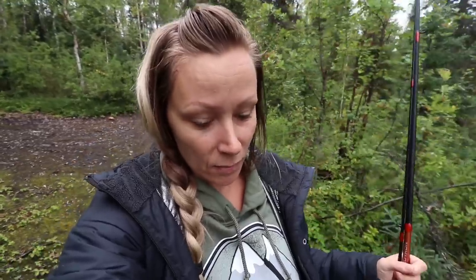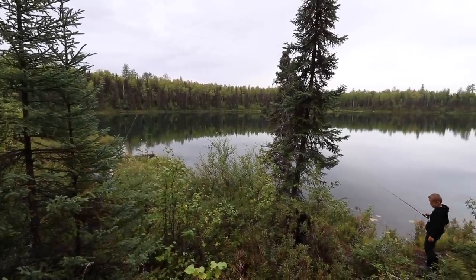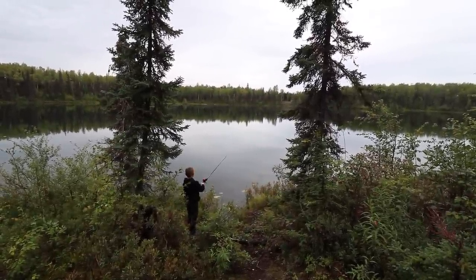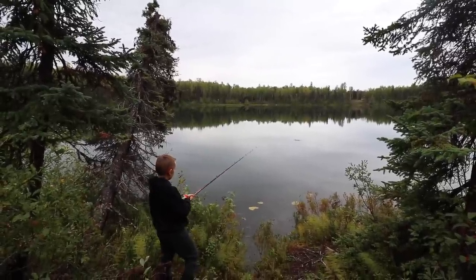All right, we've hiked down to this adorable little lake in the middle of nowhere. We found a little trail that kind of leads down to the water, so we're gonna throw our poles in and do some fishing. Oh, it's so peaceful. That's a good cast, buddy.